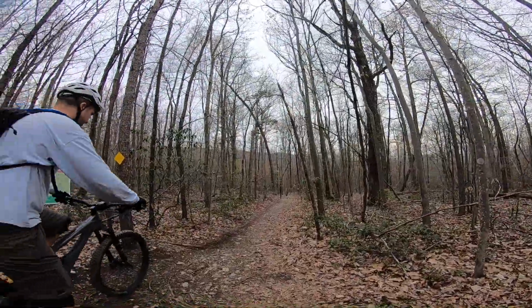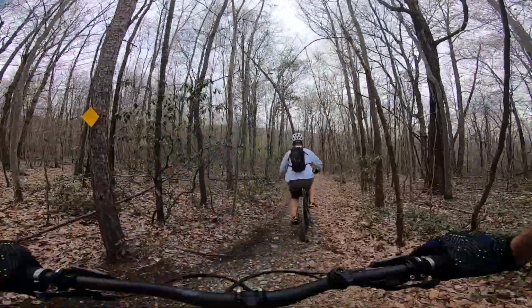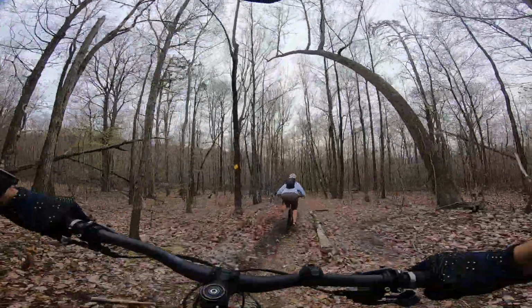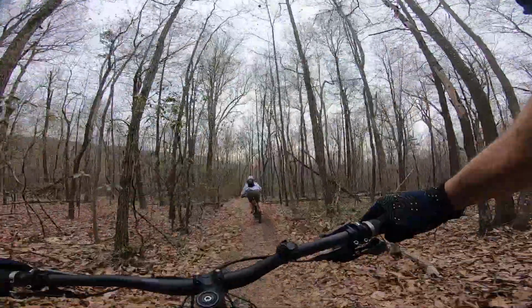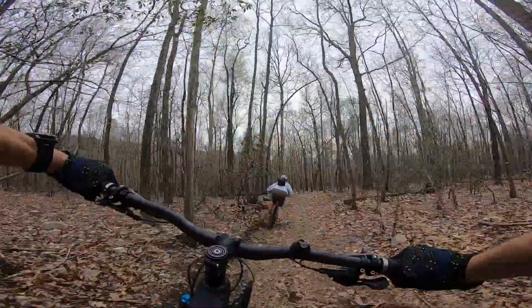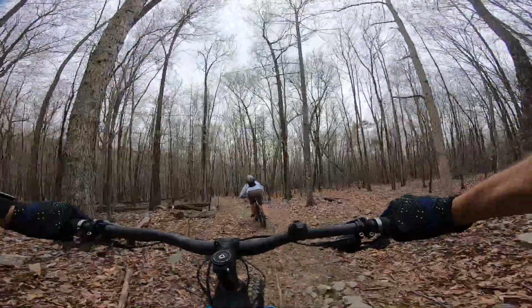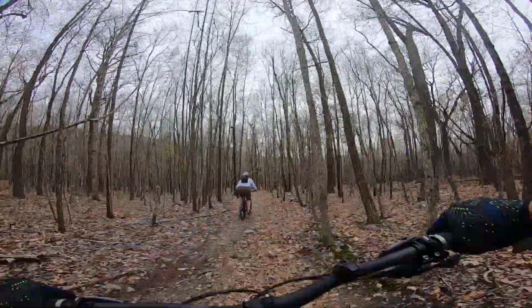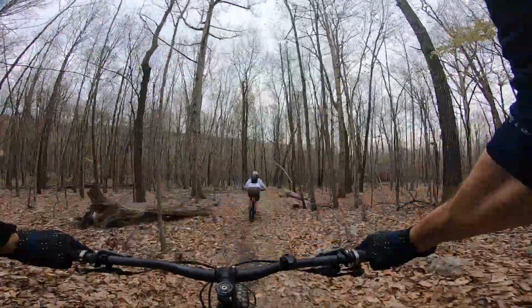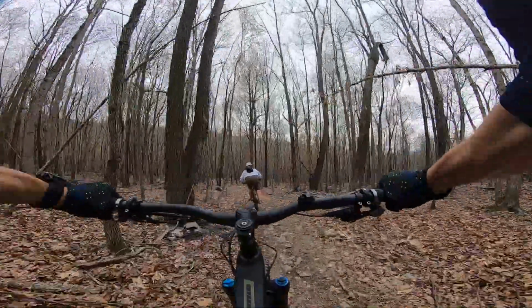Once you get to the end of the lower granny bypass, you get to an intersection of trails where you can go back hard left up to the Layard's Nose and downhill section that gets you to the far side of the ridge. You can do what we did here, which was to connect a handful of trails that kind of go down a piece called Layard's Downhill over to a trail called IMBA to Three Creeks, and ultimately all the way over to the Boy Scout trail that we'll get to in a little bit.